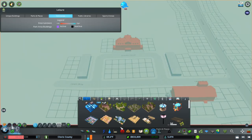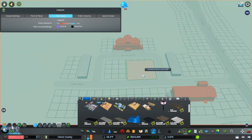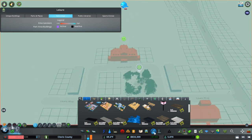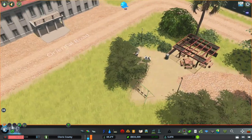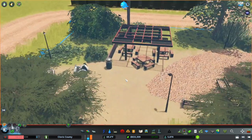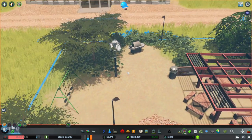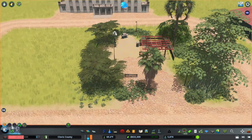As with our orchard, we want some kind of space in here. I kind of like this community park asset. It has that little pergola. You can design things like this on your own, but they don't attract the people. And the only way I really know how to do that is using the park generators inside park spaces. So I think this will do.